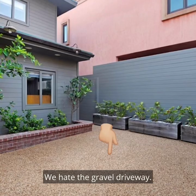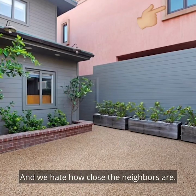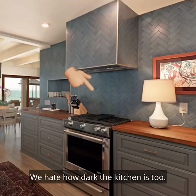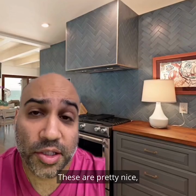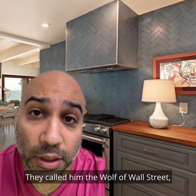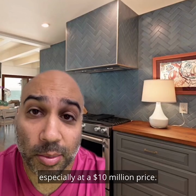We hate the gravel driveway. This is grav hell. And we hate how close the neighbors are. Inside, we hate that the beams stop right at the kitchen. We hate how dark the kitchen is too. This is a beach home, so could we brighten it up a little bit in here? We hate the KitchenAid range. These are pretty nice, but they didn't call them the KitchenAid of Wall Street, they called them the Wolf of Wall Street, so we expect a Wolf range in here. Especially at a $10 million price.